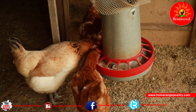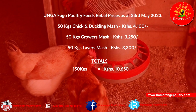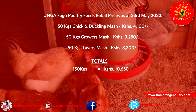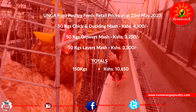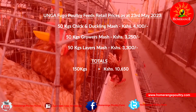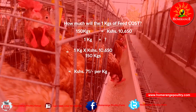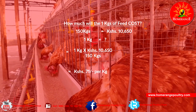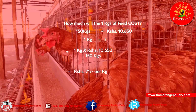If you just do a simple sum, the total of all these bags comes to 50 kg times 3, which is 150 kilos, and the total amount is 10,650. Where am I getting the 10,650? From adding 4,200 for the chick mash, the 3,250 for growers mash, and the 3,300 for the layers mash. That comes to 10,650. So if 150 kg of feed costs you 10,650, the question is, how much is 1 kg going to cost you? From this calculation, you realize that 1 kilo is going to cost you 71 shillings.